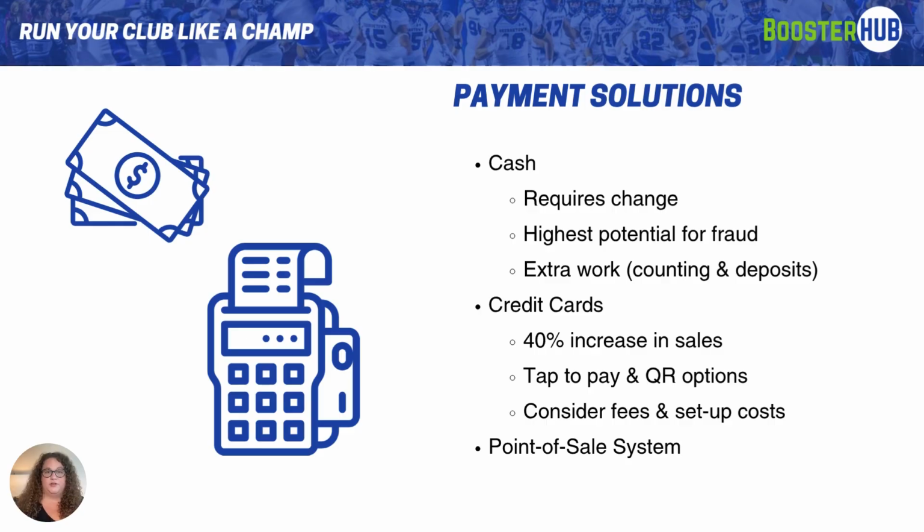We find that when a booster club implements credit cards for the first time, their sales actually go up 40%. So we get a lot of people saying, oh, those credit card fees are 2% or 3%. Oh my gosh, we don't want to pay that. That's going to take away from our profits. But the opposite happens when somebody comes to your concession stand with a credit card. They're willing to buy more. We see it across the board, about a 40% increase just from that one change. So if you're not accepting credit cards, you should find some way to do so. And I guarantee you'll find that your concession sales are boosted just by offering that second payment method.